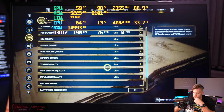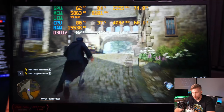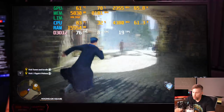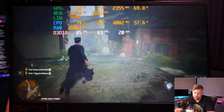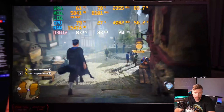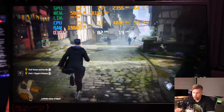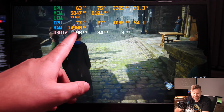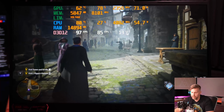All ultra with textures on low. Ray tracing is enabled. DLSS enabled, frame gen enabled. Notice that our GPU is not hitting 100% utilization, and our low textures are not maximizing our VRAM utilization. We have 2 extra gigs of VRAM. You could probably bump this up to medium textures and still have good performance. And right now we are maxing our regular RAM at 16. You really want to have 32 gigs of RAM for this game as well. So that could be causing our 1% low stutters as well.